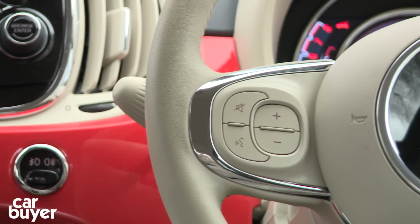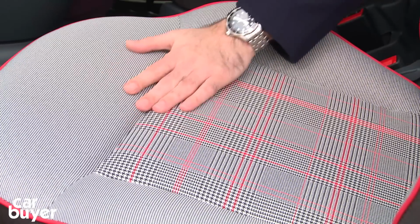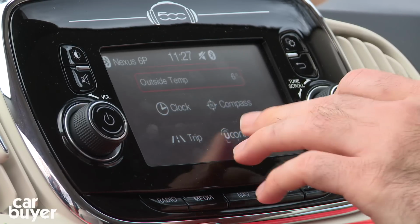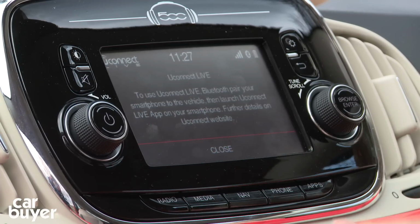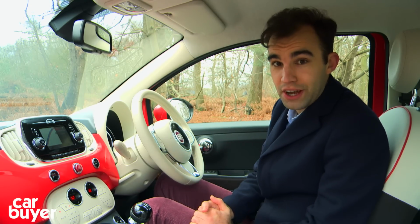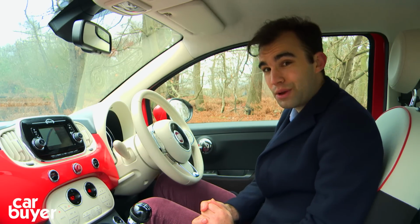Along with this more retro looking steering wheel, there's a 7-inch TFT screen available as an option. There's some new fabrics and an infotainment screen that includes sat-nav and Fiat's Uconnect system that gives access to online content and various internet apps. But that's an option too. In fact, a lot of the equipment, even on this top-spec lounge version, is an optional extra, with the entry-level pop not even coming with air conditioning and alloy wheels.